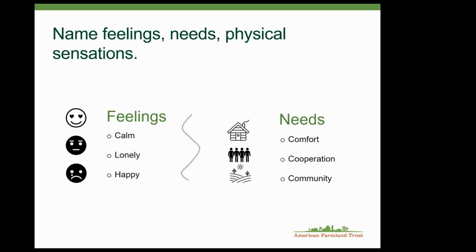This slide should look familiar to you today. In addition to being an effective communication skill, naming what is going on for you internally, your feelings, physical sensations, and emotions can help you navigate a stressful moment. You can follow along in the Address Stressful Conversations worksheet.